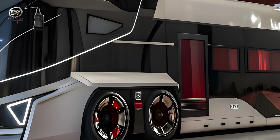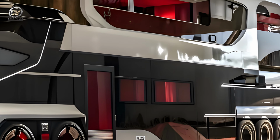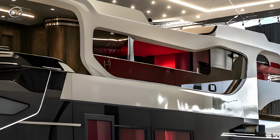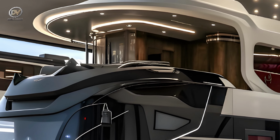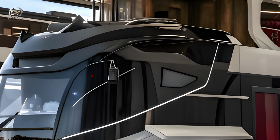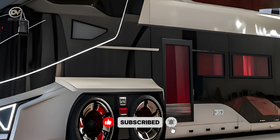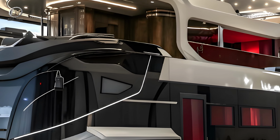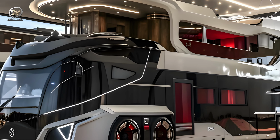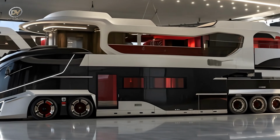From the outside, the Peugeot Motorhome looks like a rolling piece of modern architecture. The front end is sleek and aerodynamic, with those razor-sharp LED light signatures that feel straight out of a concept car. And the massive panoramic windshield? It doesn't just give the driver a commanding view of the road, it makes the whole vehicle feel alive, almost like it's gazing ahead into the future with you.